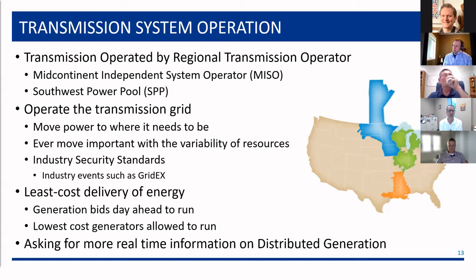But with all this generation out there and all the potential and excitement around distributed generation, the federal government has issued some rules, and MISO and SPP are now trying to put items in place for distributed generation. The generation on distribution still goes through the state processes, but they're asking for more information on distribution generation because it can impact the transmission system by masking load or just wanting to get some ties into the transmission system. So right now there is a large effort going on in MISO and SPP trying to understand distribution generation and impacts to the transmission system.